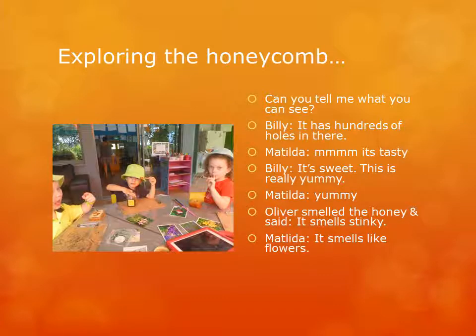It was then time to come and explore the honeycomb. So we had two different kinds of honeycomb, and I first asked the children just to look at the honeycomb and to tell me what they could see. And Billy said there were hundreds of holes in there. Matilda then stuck a finger in it. "That's tasty," she said. So Billy thought he'd better have a try too, and he said it was quite sweet, and that's really yummy.